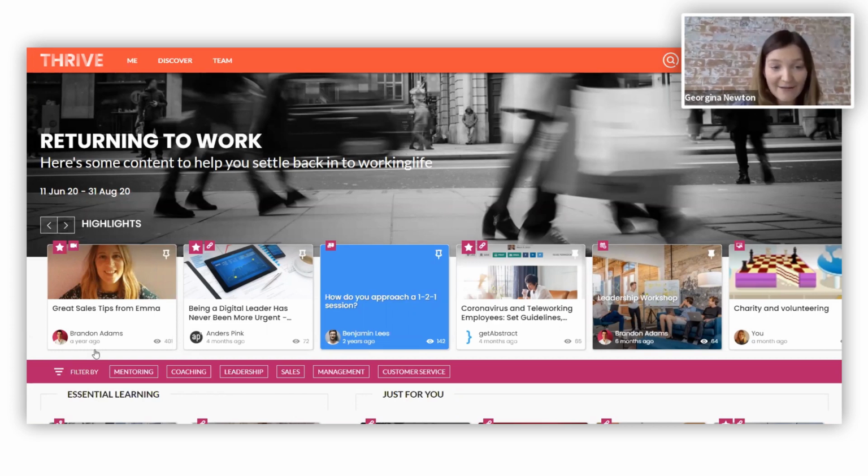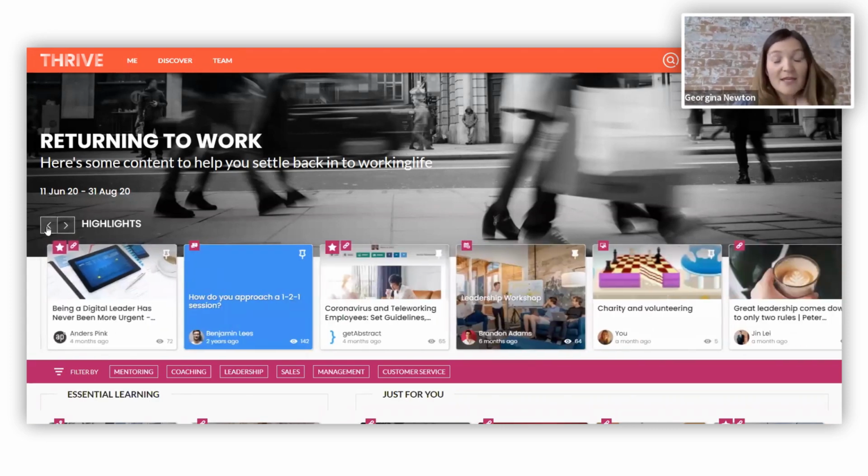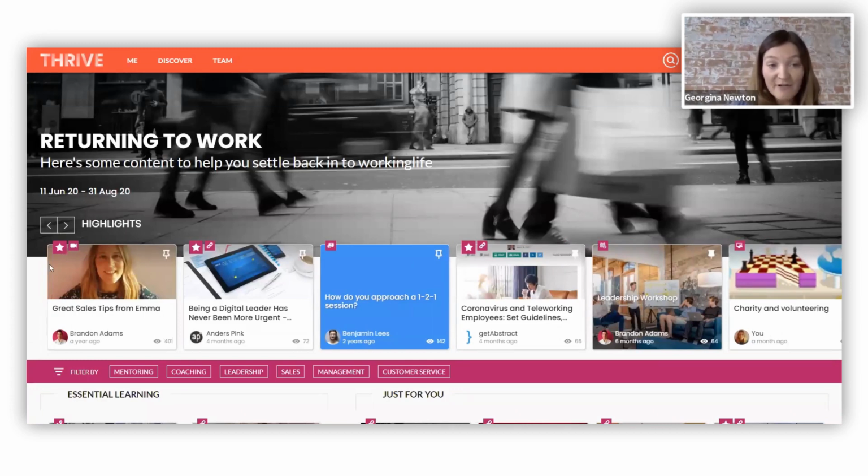And then we have highlights down here. This little bit I'm scrolling through now is good for pushing out important messages, important learning that you want people to see when they first log into the platform. This area that I've just shown, the highlights and the campaign, is controlled by admin and by L&D teams, but it's still personalized for each individual in the way that you can run multiple campaigns at the same time across different audiences. And the same for highlights, you can specify which audiences see which content. For example, you might be running a leadership program for your leaders at the same time as an induction campaign for new starters. You can run those concurrently, and the relevant people will only see what's specific for them.